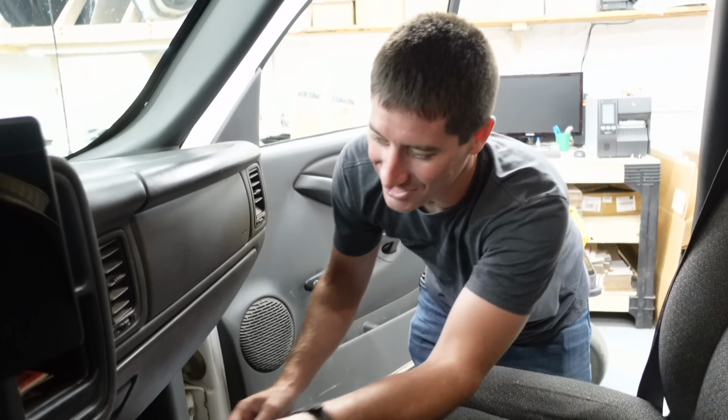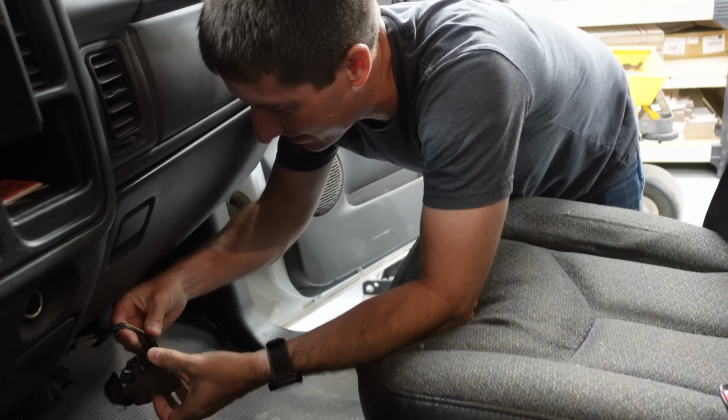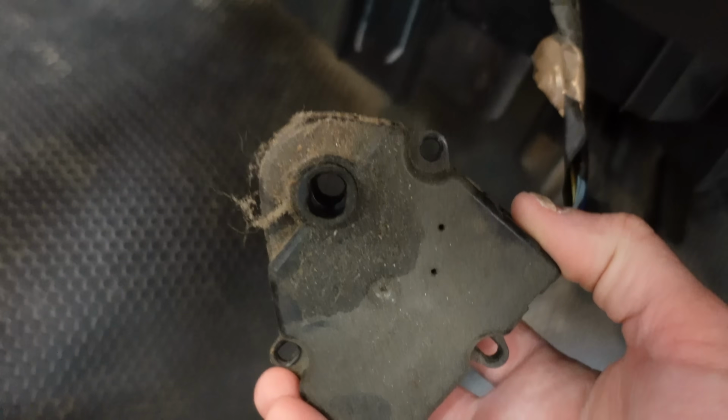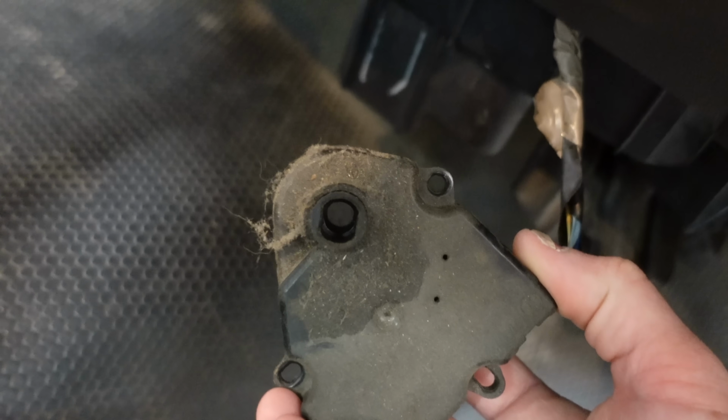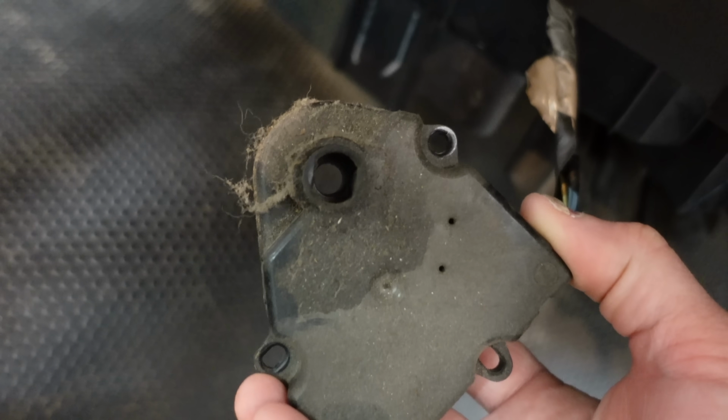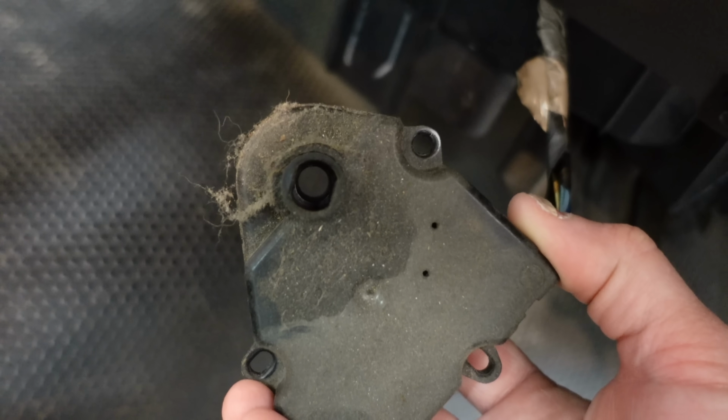No, let's open this up. I do want to look at, actually, here's what I want to do. Let's do the easy thing here. See if it moves through positions. All right. Okay, let's go. Just give me one notch. Yep. Go full hot. It's moving.